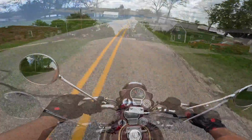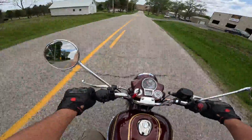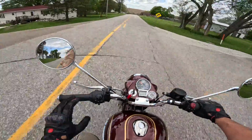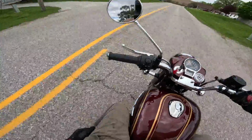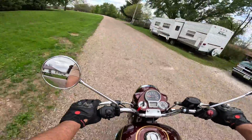Seating position on this hot rod is just about upright, especially with these taller bars. My Classic has lower bars, so you do sit up just a little bit straighter. Your hips and your knees are about the same height, and your heels are just about directly below your knees. Very comfortable seating position. I think I could ride this for quite some time.